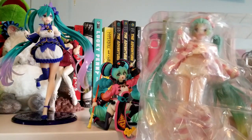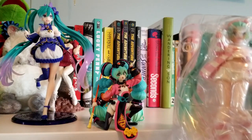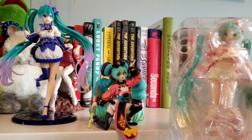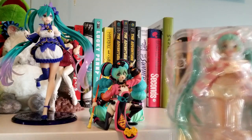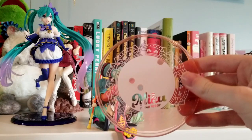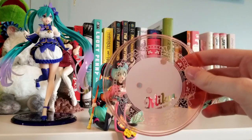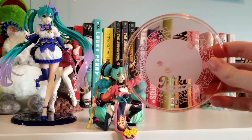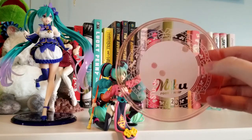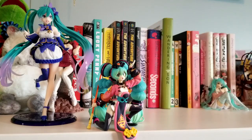So here she is just right out of the box. She is covered in plastic, so I'm going to remove all of that. I don't usually keep the plastic insides for my prize figures. I just don't see a point in keeping them. Here is the base for her. It is this clear light pink base where it says Miku roomwear. Is very cute and also very hard for my camera to pick up. So a whole bunch of bows surrounding it. Very small and cute base.